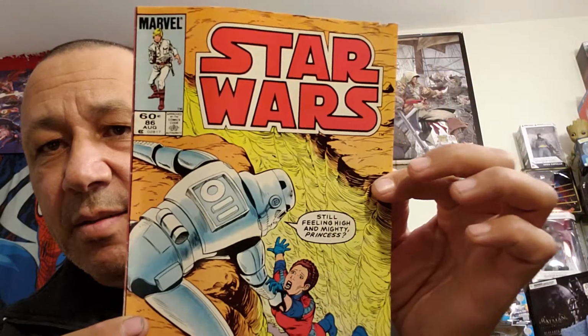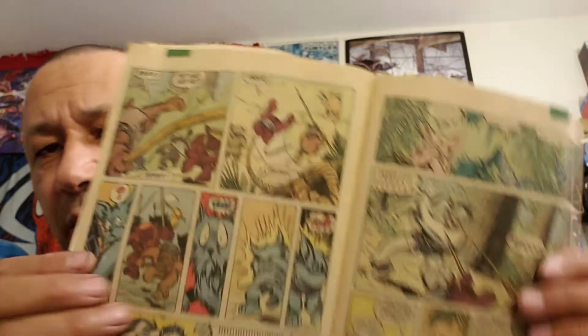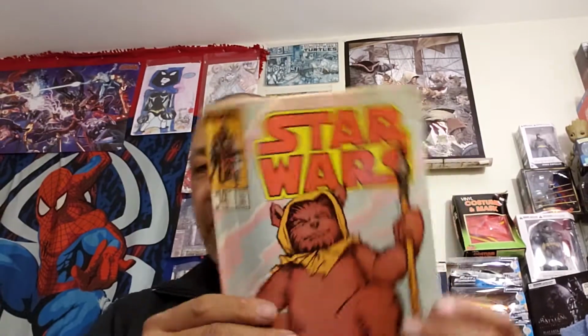Because they're Star Wars. This was number 86, and artwork inside. Star Wars Tales. Like I said, you can't go wrong with them. If you love Star Wars, hey, cool. And then these little Ewoks. Here's a little artwork inside of this one, and the cover. This one's number 94. I have to put it in a bag and flatten it out.